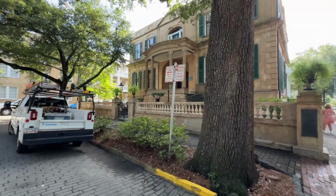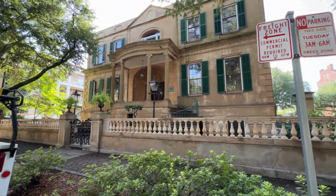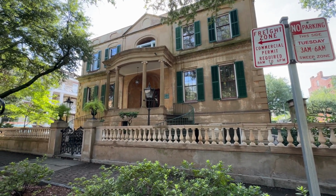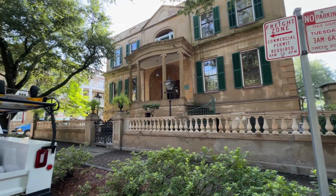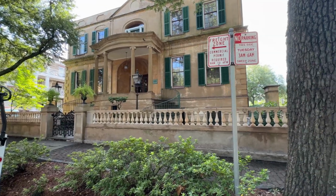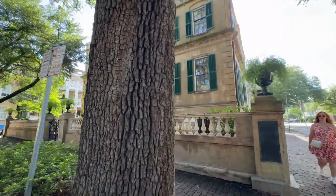Okay, everyone, this is the Owens-Thomas House, and it is well known for its English Regency style. It was built in the early 1800s and is a prominent home here in the Savannah region. We're going to travel back along the side and take a look at where the slave quarters would have been as a part of the house.